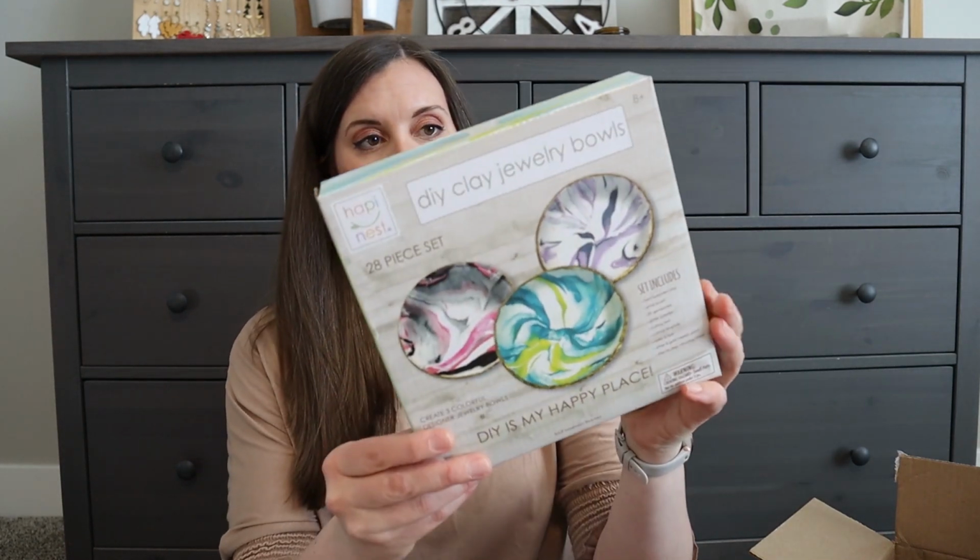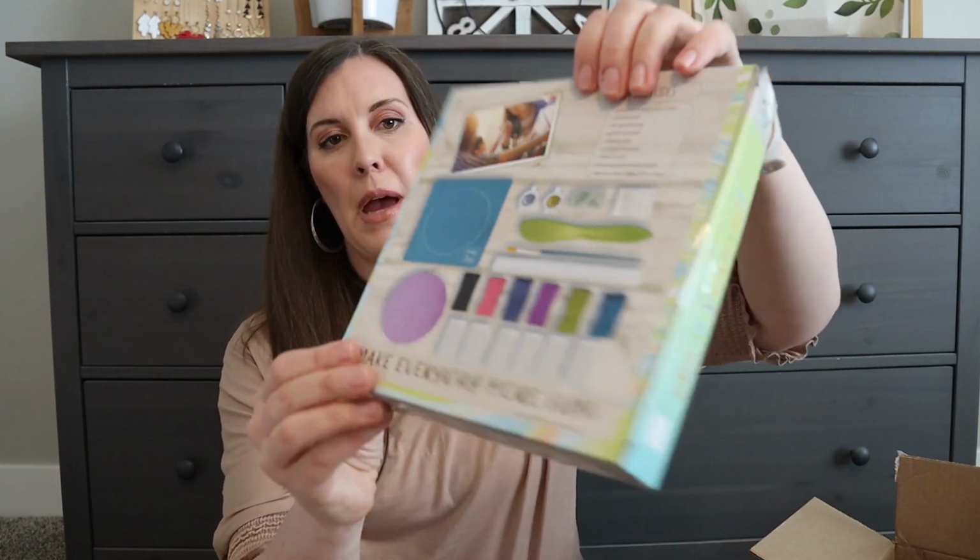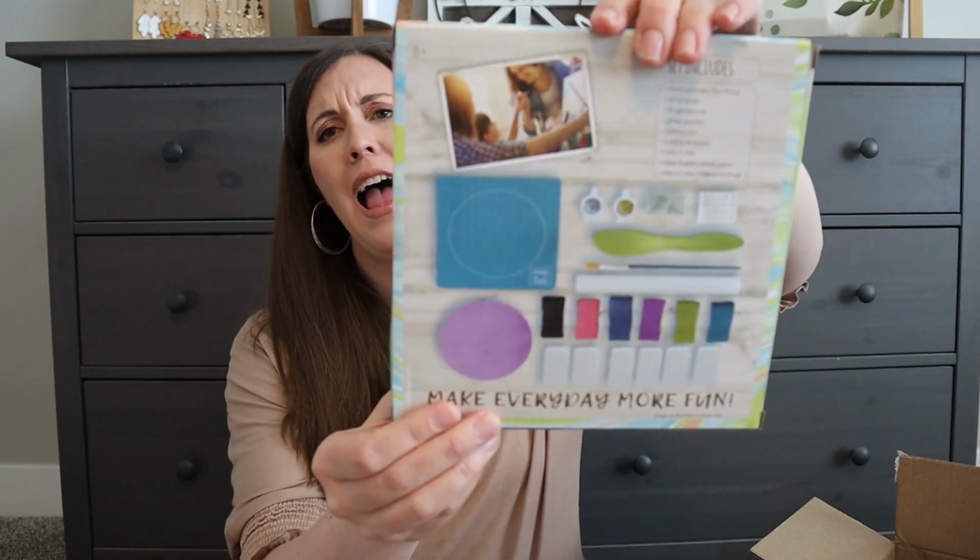So I got that. And then also my kids love polymer clay, like love it so much. And so I saw these cool bowls that use polymer clay. They're like little jewelry bowls. And so it comes with all this stuff in the back. Is that upside down? No. And so I thought maybe that she would like that.